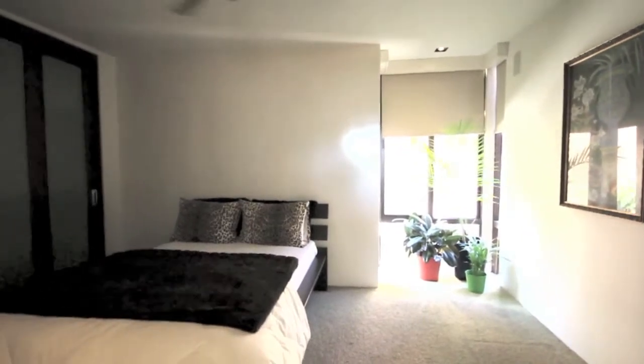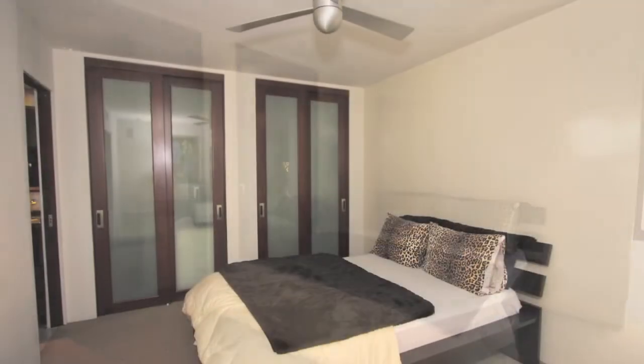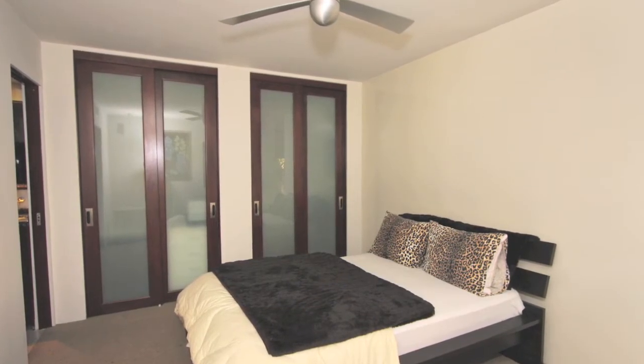The second bedroom sits on its own level and offers complete privacy with its own ensuite bathroom. A full wall of closets includes a built-in workspace and plenty of storage.